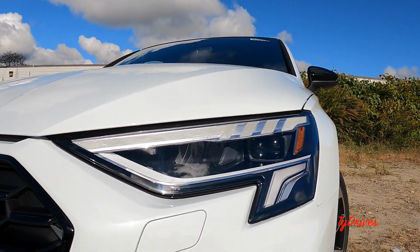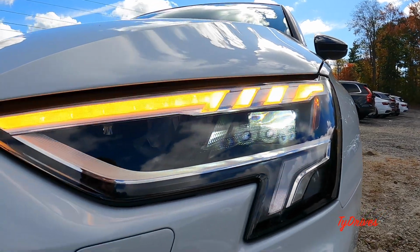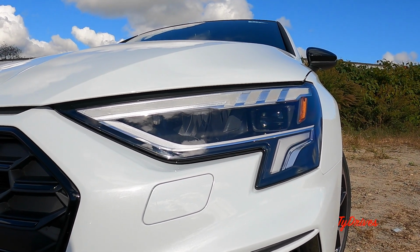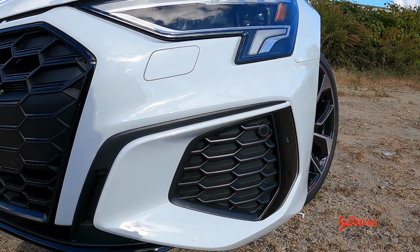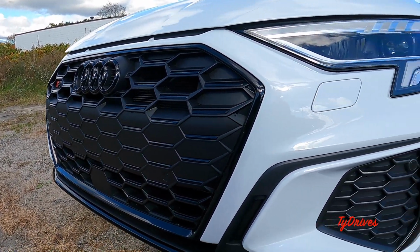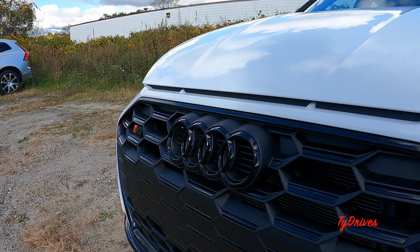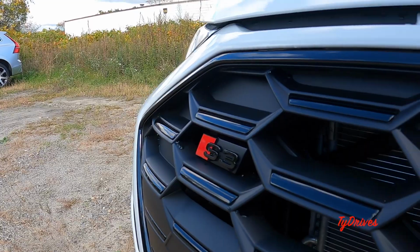But first things first, our headlights are full LED units for both your high and low beams. We also have your LED daytime running lights and even LED turn signals up here. Looks very good, all illuminated. And then we also have our headlamp washers right below. We have parking sensors that span the front bumper and a nice black optic package with this kind of gloss black on the sides and a full glossy black grille. Even the Audi rings are finished in gloss black, and the S3 badging too.